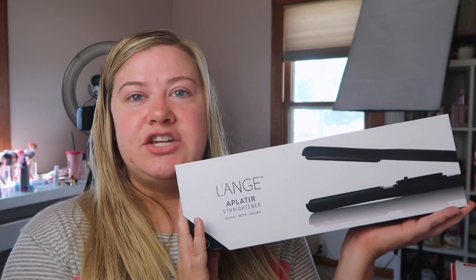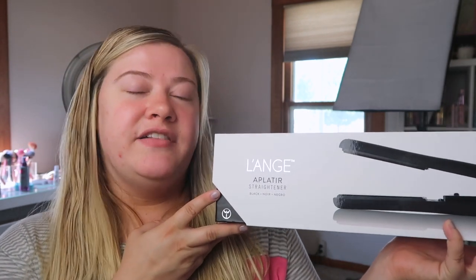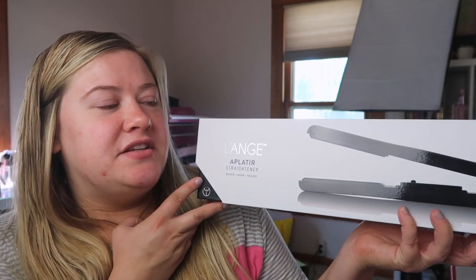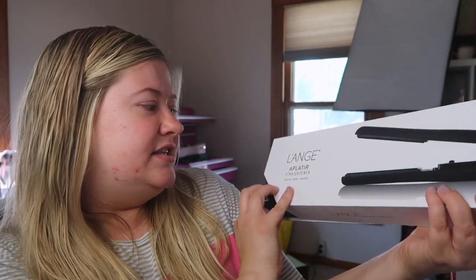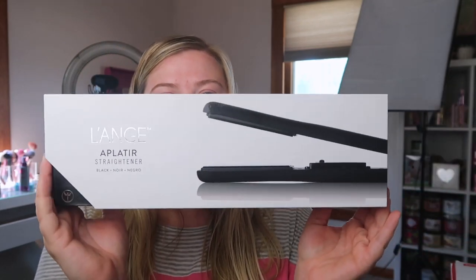So they had this Lange one, which I feel like is a really good brand. I've seen their curling irons and their flat irons before, and I know that they have good quality, and they're really expensive too. It's like a $100 flat iron, and I got it for $24.99. So this is just the applitter straightener in black. So I picked that up because I really needed a new one.